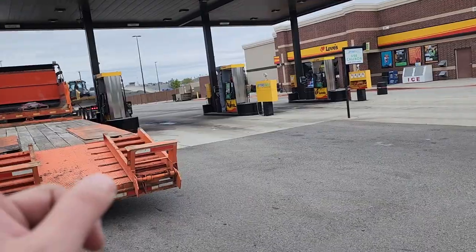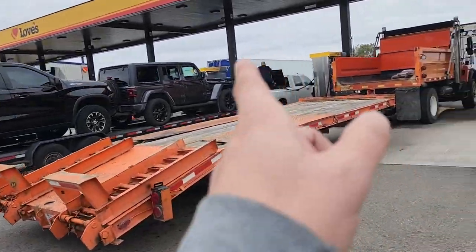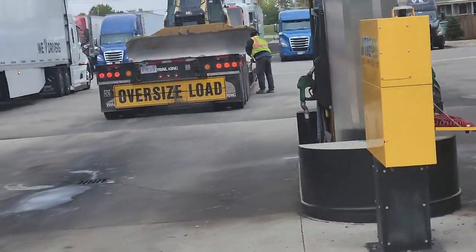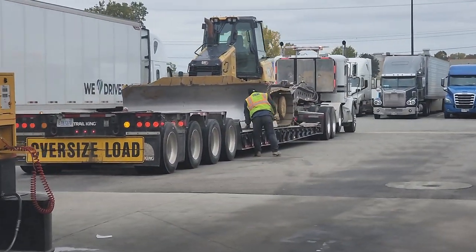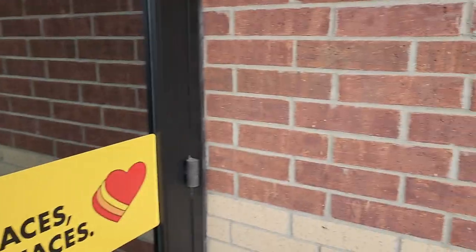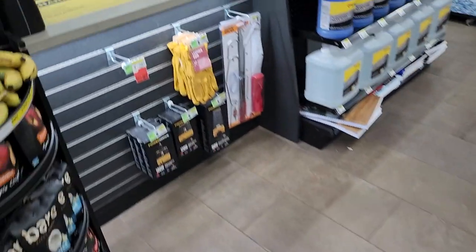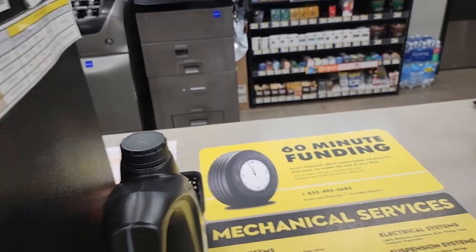So one of these just today, the place where I was unloading, that guy is getting his fuel over there. There is an oversized load. And he's double checking the chains. Cool, huh? So cool. Only 116. Got it.